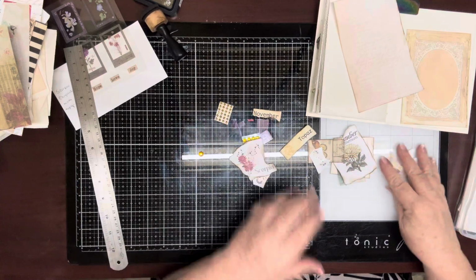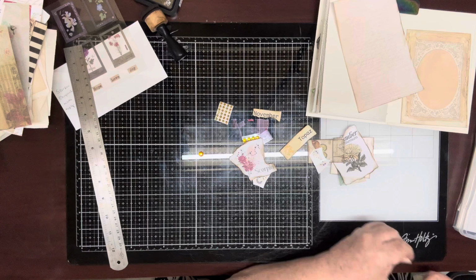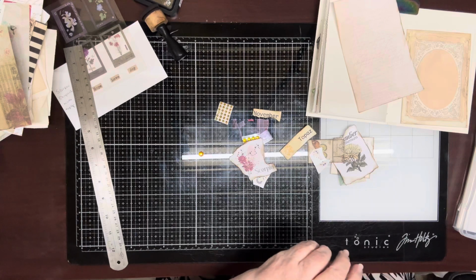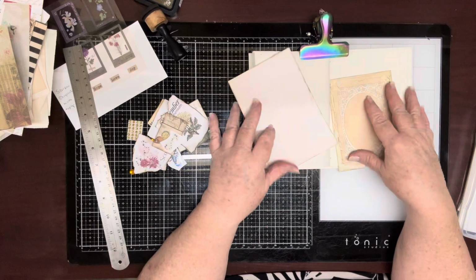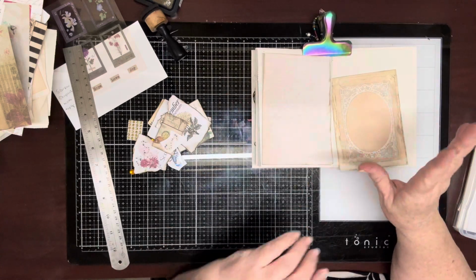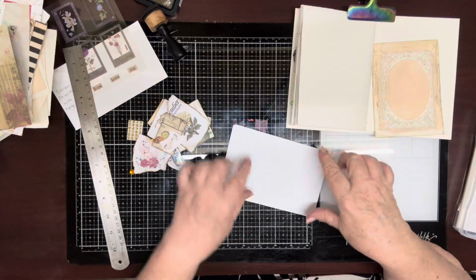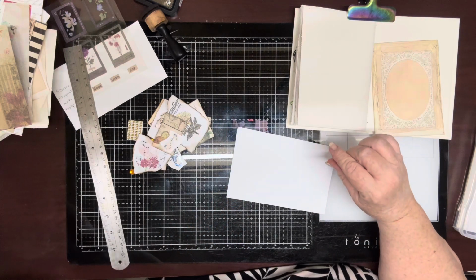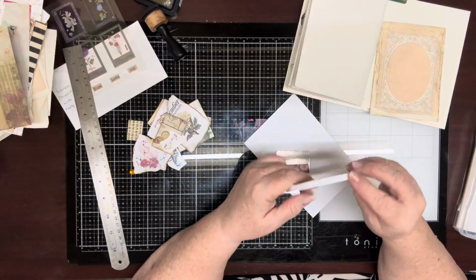So I did all my inking, I trimmed all my pieces. So now comes the joy of putting it all together. Now this is just a simple collage book. We're not doing anything fancy. And I want to make sure all these stay on here. So I'm going to pull out my double-sided sticky tape.